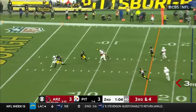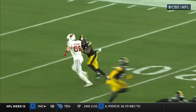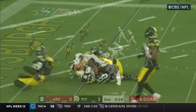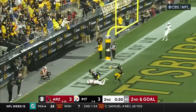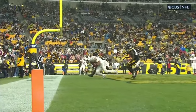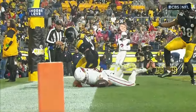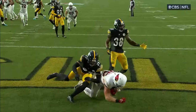Whack out there by Johnson. They go inside the 10. Isolated one-on-one with Walker. Just an inside route with the rain coming. Conner is in. Into the end zone. Caught for the touchdown. Dropped. Well, let's take a look. Fitzpatrick there with the hit. Two, three. Knee.